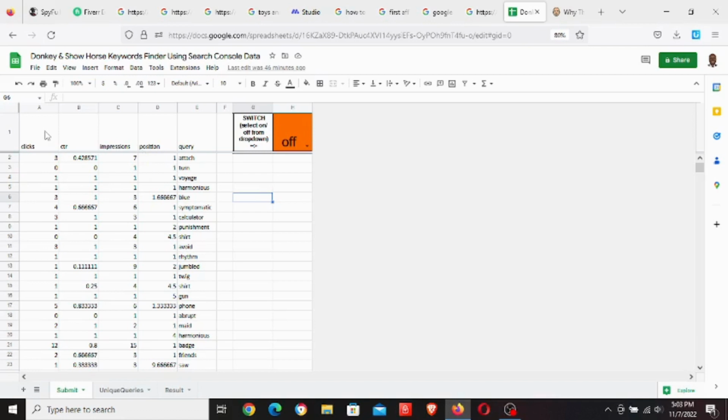So on this first page, how to use this thing: first of all you need to make sure that this switch is off. When you click on this drop down, you see there is an option for off and on. Before you enter the data, make sure you click the off option. When it is off, it's orange. That way the formula does not start calculating until you have the data here. Otherwise it will crash.